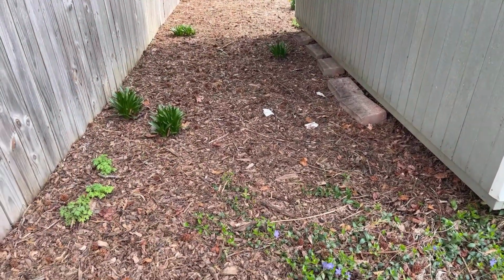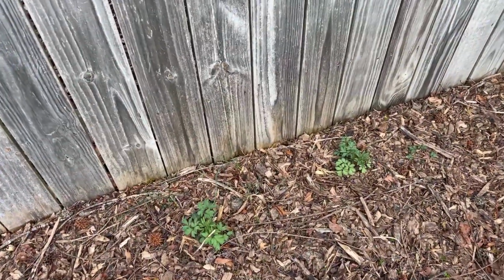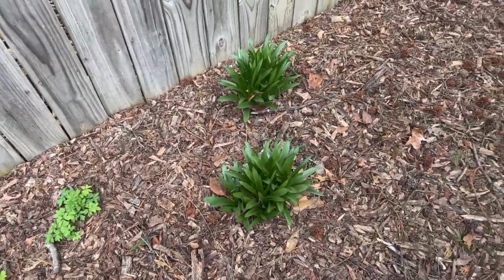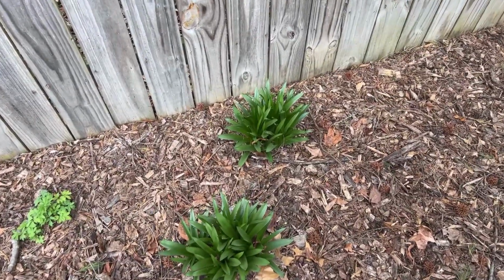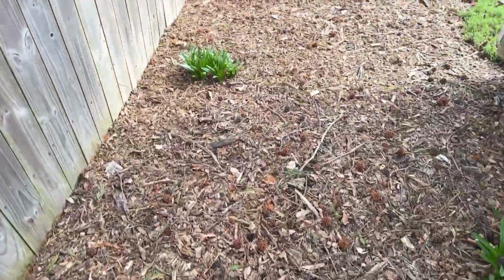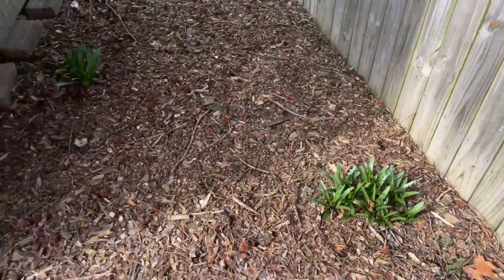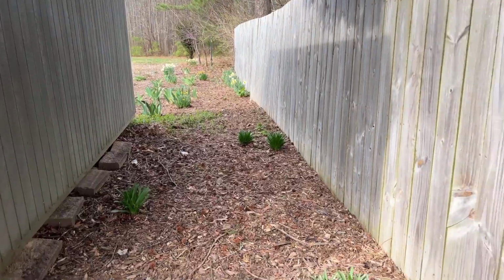But one of the other things we have back here is bleeding heart. Yes, it's not blooming yet. So I've got all the different bleeding heart that I've transplanted from other places back here. And these bushy plants are a bluebell of sorts that will bloom. They love the shade. So this spot right here is very, very shady between the fence and the shed. It's just incredibly shady, hardly gets any light during the day. So it's really kind of important that I get something going back here.